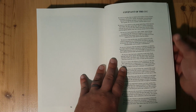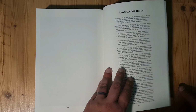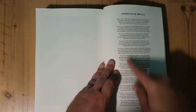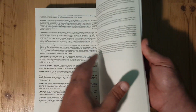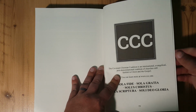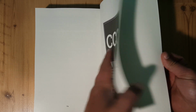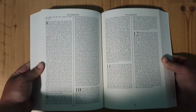In the back, you're going to find the covenant of the CCC, the Covenant Christian Coalition. It tells you what they believe. There's some convictions of their organization, some positions. And as far as the group themselves, I don't know much about them. I know they do use the 5 solas here. I haven't investigated any of their more serious beliefs. I was more interested in the Bible itself. But I really like what I've seen so far.